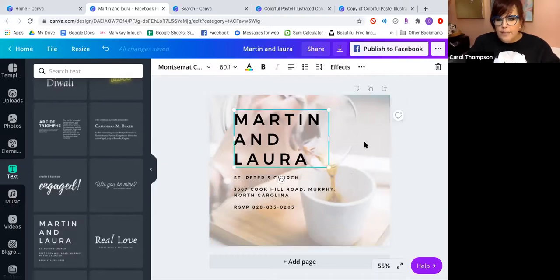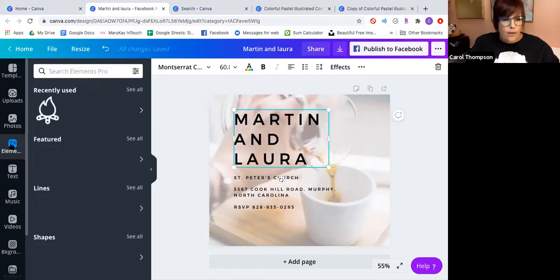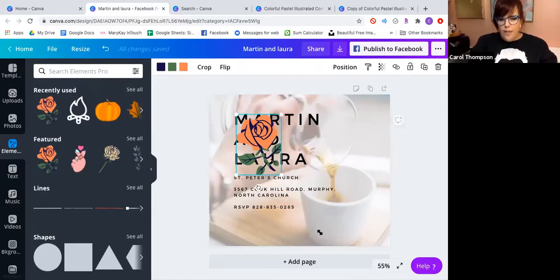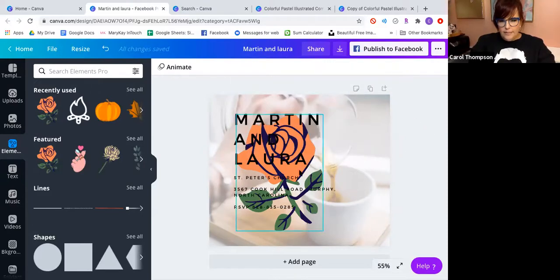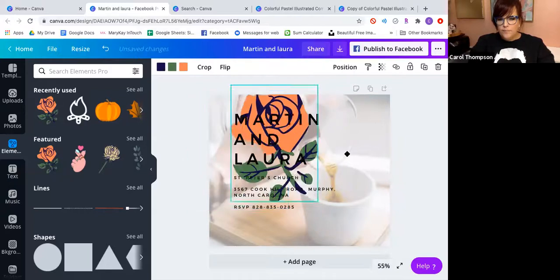If something disappears, so for example, let's say I put, just going to pick whatever's closest, guys. So it might not look cute together. Don't worry about it. If something goes here and it's covering everything and I want it to go behind, I have to position it and then hit backward. I can keep hitting it until it's behind everything I want it to be behind. It won't go behind this coffee picture behind me because I've set that as a background picture.